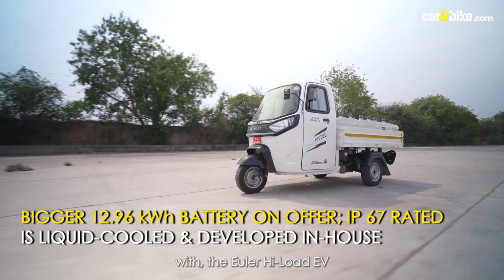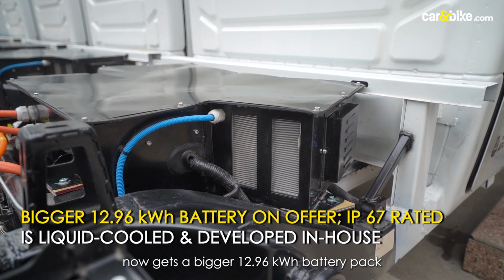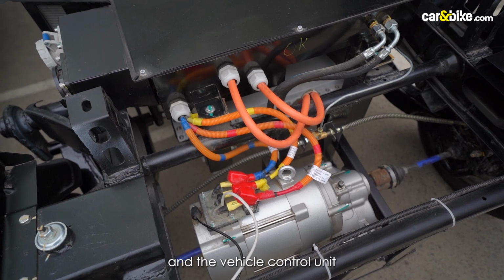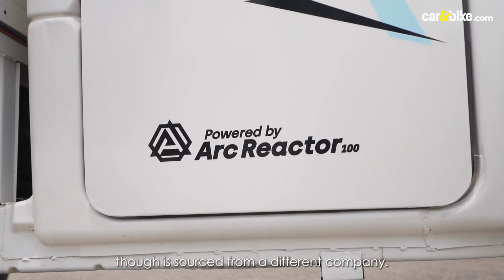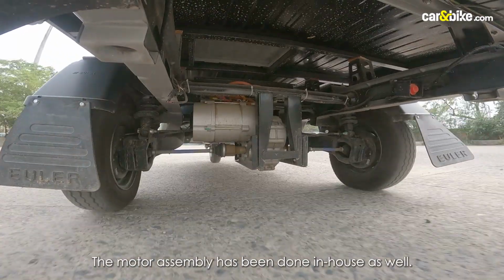To begin with, the Euler Hi-Load EV now gets a bigger 12.96 kWh battery pack, which is IP67 rated and continues to be liquid cooled. The battery and vehicle control unit has been developed and manufactured in-house. The battery management system though is sourced from a different company. The motor assembly has been done in-house as well.